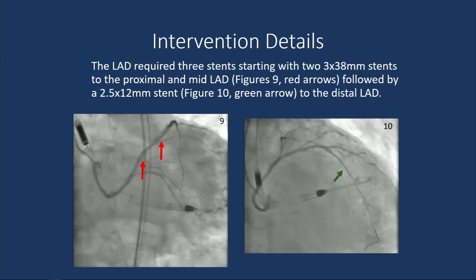Then we moved on to the LAD, and the LAD itself required 3 stents, so 2 3x38 stents to the proximal and mid LAD, followed by a smaller 2.5x12 stent to the distal LAD.